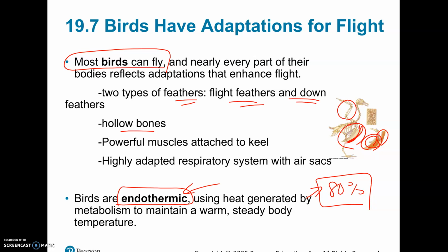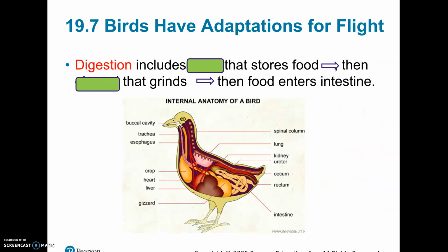Birds also need lots of energy, the ones that fly, for flight. So being endothermic, having the 4-chambered heart that separates the oxygen, that's a huge benefit for flying. They stay warm for flying. But they do actually need quite a bit of energy.